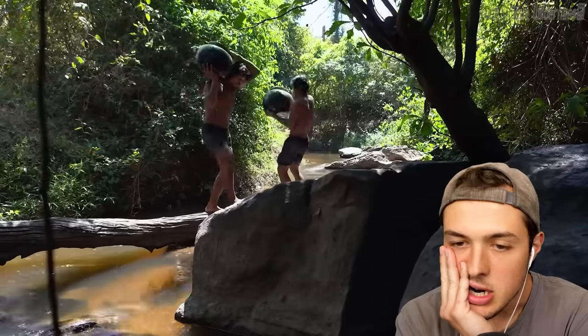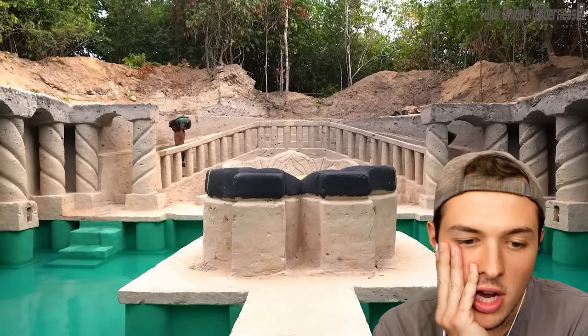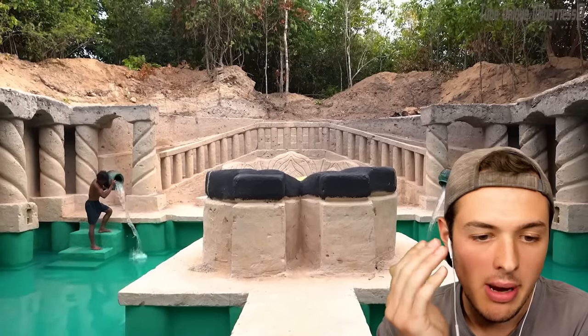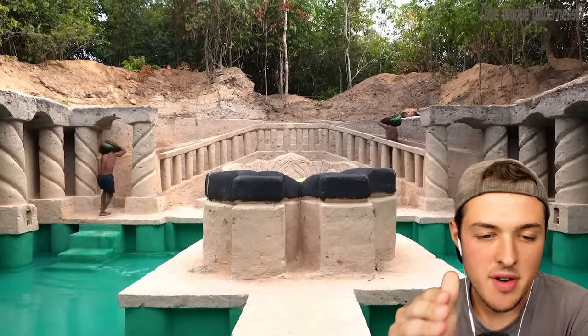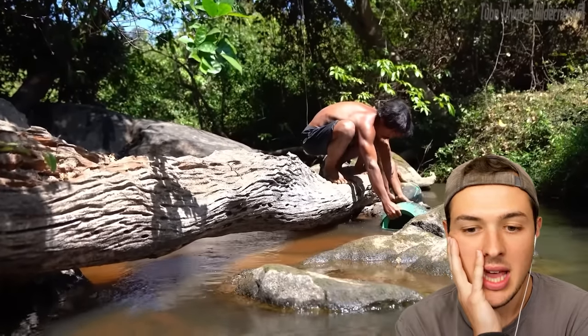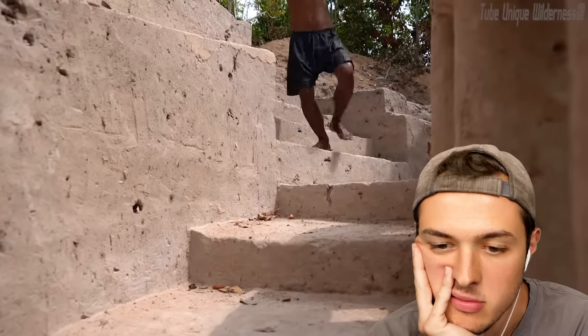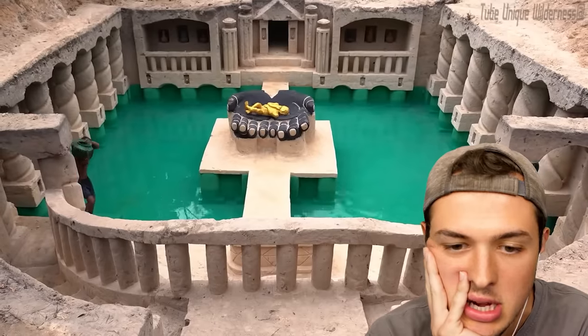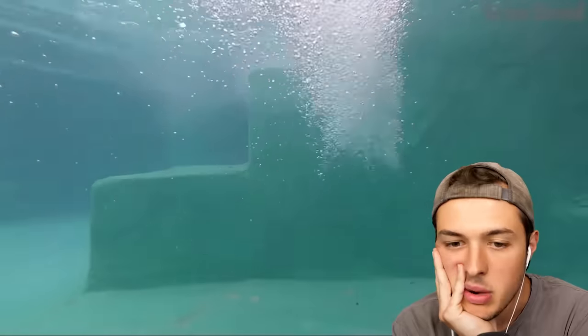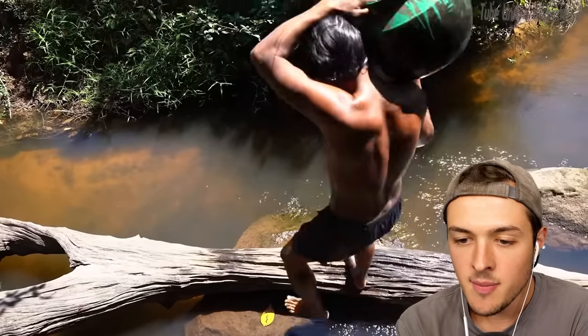No, no, no. There's no way. Look at it. Every time they walk back, it's getting a little bit higher. Every one jar has to be like, what, 5 gallons max? Water is heavy. 8 pounds per gallon. I'm not sure how many kilos for you people that are not in the United States of America, but you can figure it out. But anyway, there's no way.